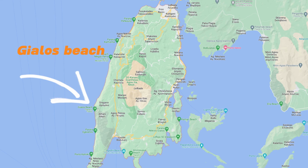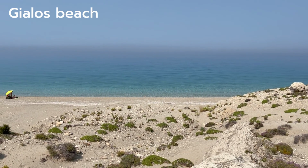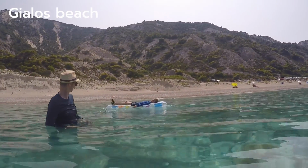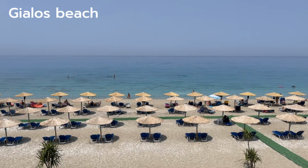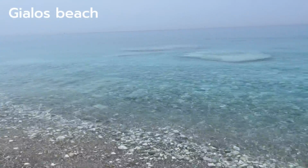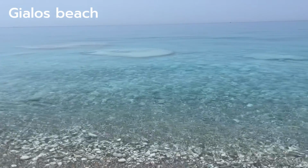Day 6, we spent the whole day at Gialos Beach. This beach is pretty much divided in 2 parts. The north part is pretty quiet, but once you pass the little beach restaurants towards the south, you can find many camper vans parked there. This part of the beach is really nice too.